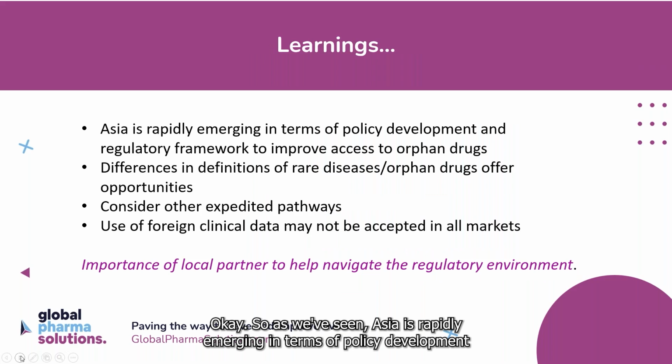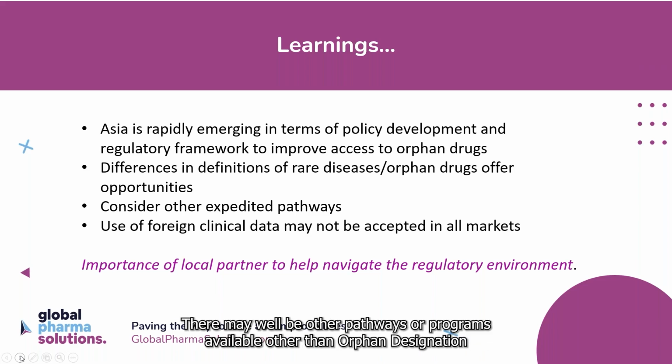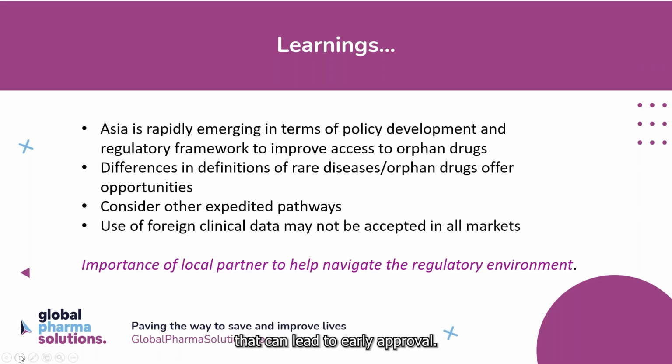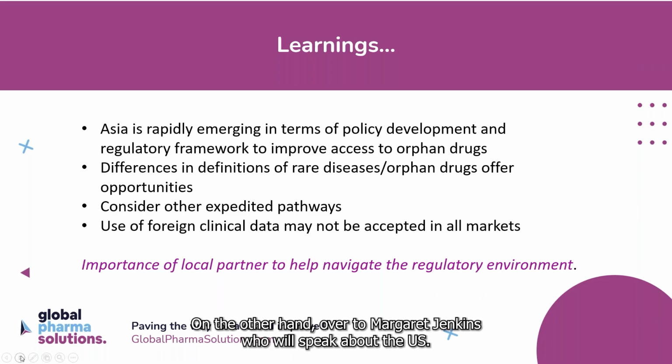Okay, so as we've seen, Asia is rapidly emerging in terms of policy development and regulatory framework to improve access to orphan drugs. We've seen that the definition of a rare disease varies from country to country, as well as the criteria for orphan designation. There may well be other pathways or programs available other than orphan designation that can lead to earlier approval. And finally, the use of foreign clinical data may not be accepted in all markets. Some may require data from an Asian population. I'll now hand over to Margaret Jenkins, who will speak about the US.